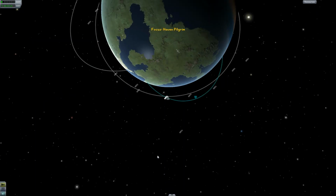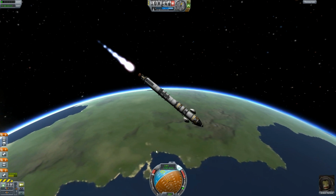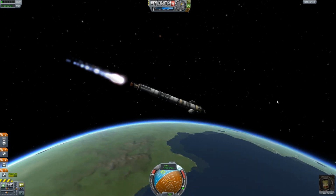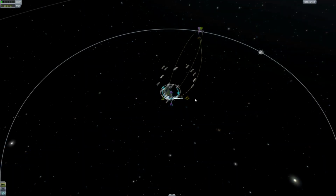They haven't really decided to what extent they're going to implement it, but just know there is going to be reentry heat. It is going to be dangerous, especially if you enter the atmosphere at a steep angle. You're going to burn up. You're going to explode.